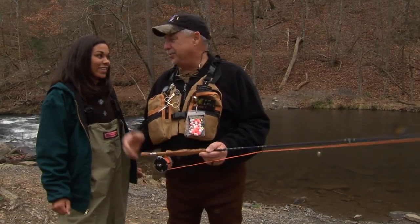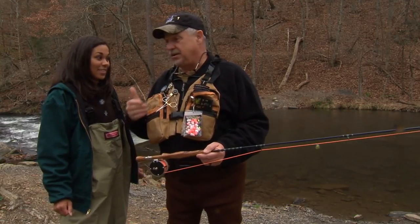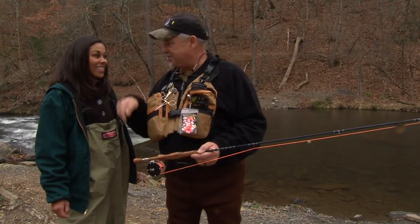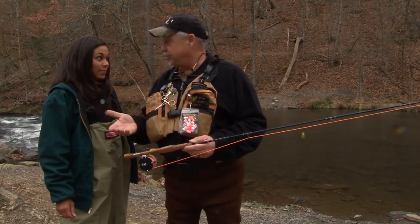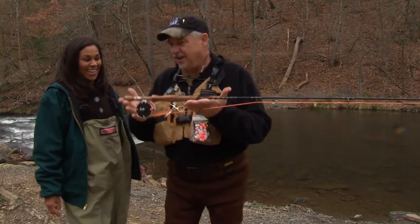Okay, the thing to remember about fly fishing, most people think it's very hard. There's a lot of technique and a lot of expertise that's gained only with time, which we don't worry about today. This is day one. But I do want you to know there's a very basic understanding of what needs to be functional, and you can catch a fish today. We better. All right, a fly rod.